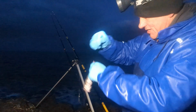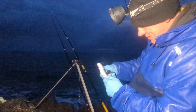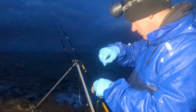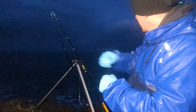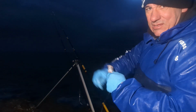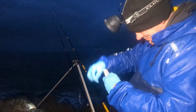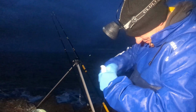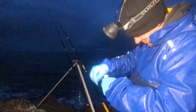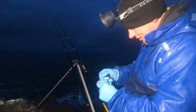There's plenty of whiting out there, so obviously the bigger fish are definitely going to eat them. But we've already seen that today, haven't we? But even the whiting seems to be pecking on the whiting. Right, hopefully this one's got a big full hearse on it.